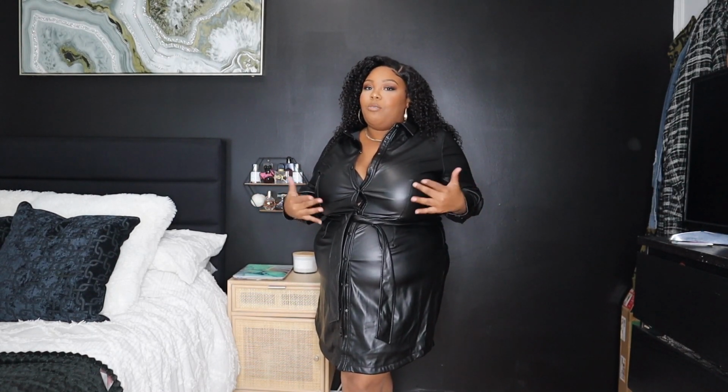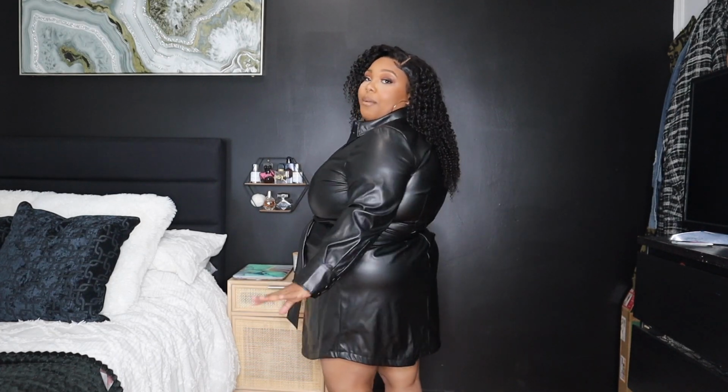So this is also from Macy's. I think that this is actually supposed to be a jacket. I bought it in store, but I was looking online on Macy's and I saw it said it was supposed to be a jacket, but I thought it was supposed to be a dress. So I think that I'm gonna wear it as both. I might wear it as a dress sometimes, and I might put it over my clothes like a long jacket. But it's so fire, and it's flattering.